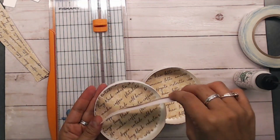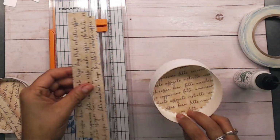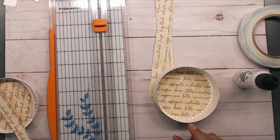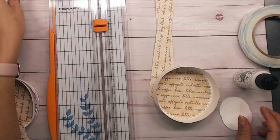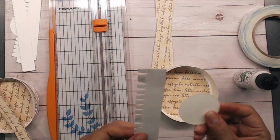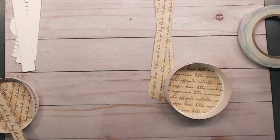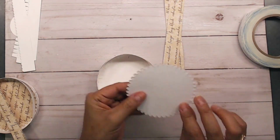Okay, you guys, so I went ahead and cut out the scripted coffee paper from the collection, and I did the medium scallops inside of the top and bottom of the cake. And then the strips that I'm doing on the inside, those are cut at 3 1/4, okay? So if you wanted your strips on the outside and the inside of your cake, you can definitely cut those down.